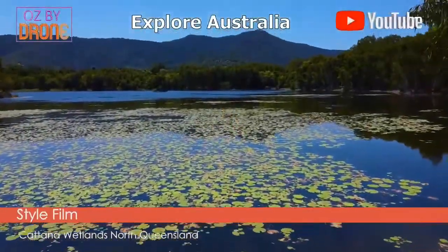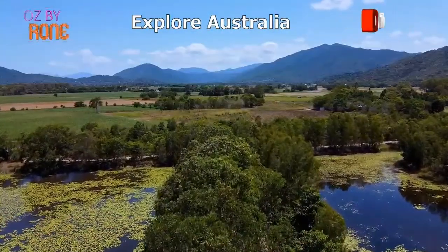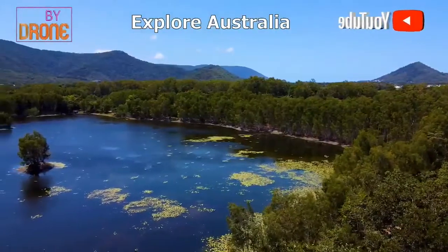Second one comes from Style Film. This is at Katana Wetlands in North Queensland. This is over Cairns Northern Beaches.